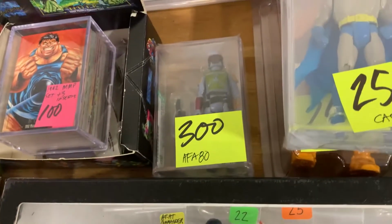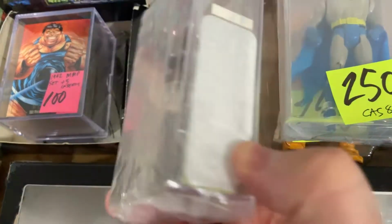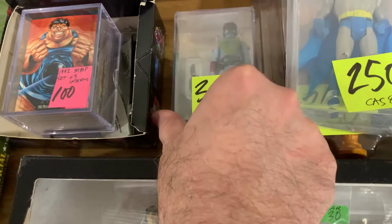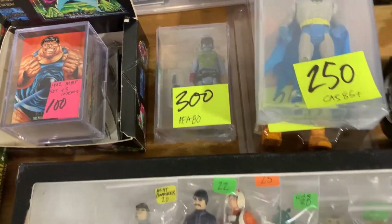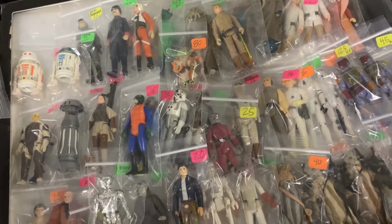And then here's Boba Fett for 300 bucks. This is one with the missile on the back, but it doesn't launch. The one that launches was just a prototype. It was never really released to the public. So you're never gonna find that anywhere.